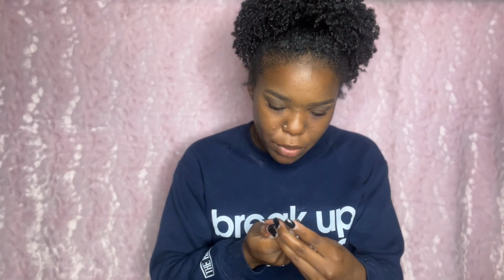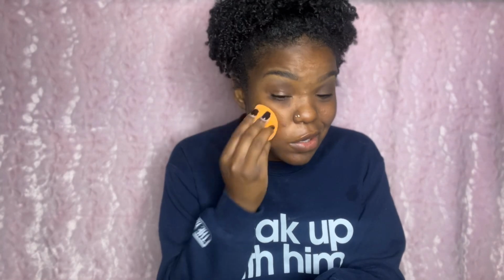Anyways, so I am about to use my Pro Filter Soft Matte Longwear Foundation in the color 450. I put this on my hand and I like the way it dried down. It seems perfect. Keep in mind, I prefer a MAC Studio Fix Fluid in NW48. That's my color, that's what I like. So if you wanted to know my color in other foundations. But I tried the shade darker and it just seemed like it was too dark.